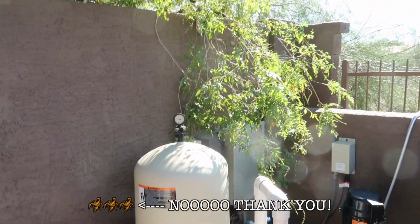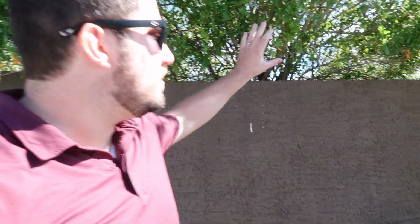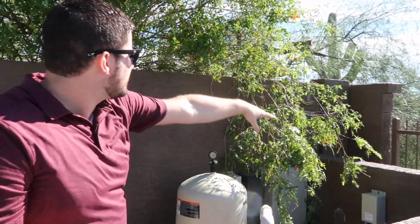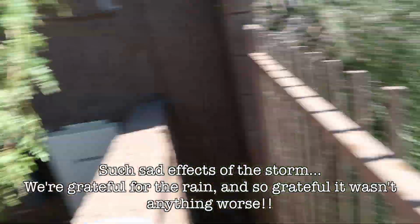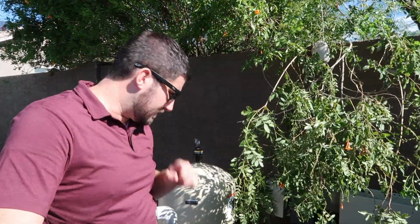Let me turn this pump off. There used to be a huge halibut tree that hung out over our pool equipment here, and it all fell into the wash, as you can see, the whole thing. The tree just snapped in half, and these branches we've got to clean up. There's dozens of trees down just in the neighborhood. Yeah. It's crazy.